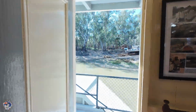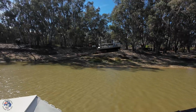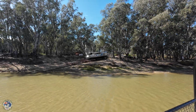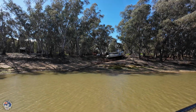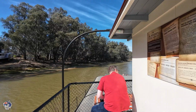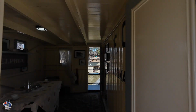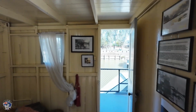I'll see if I can get the audio to come back up again. But I think the captain was talking about the boat up on the hill there that's been restored. It was burnt to the waterline, and it has been restored by a local businessman so that they can get it back on and cruise it up and down the Murray River.